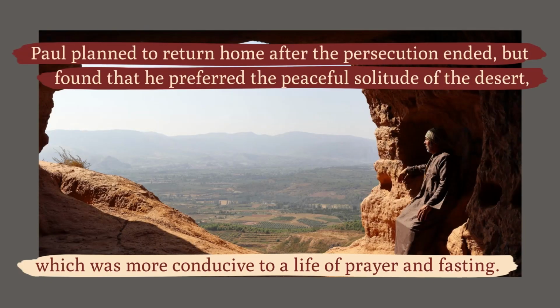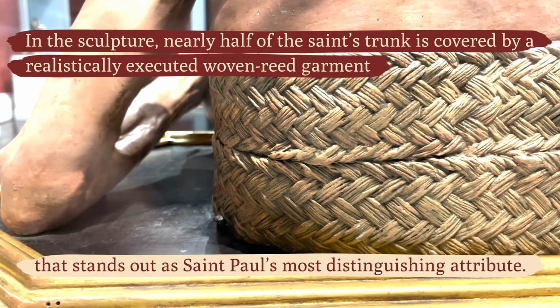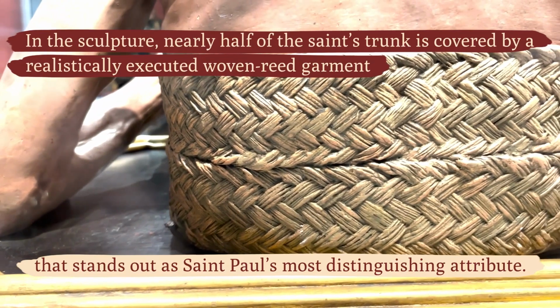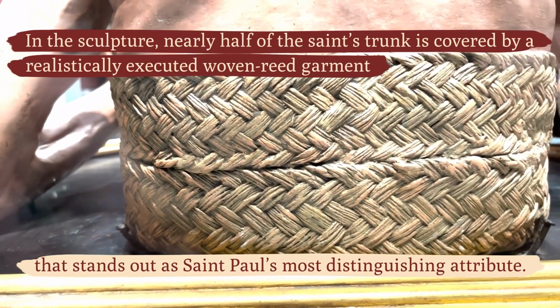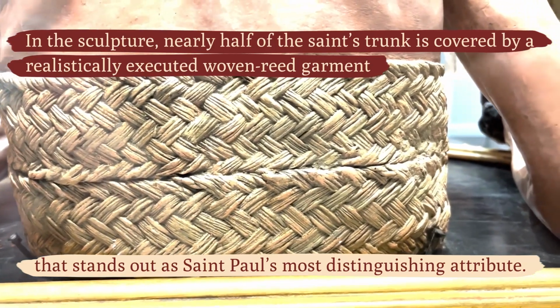Paul planned to return home after the persecution ended, but found that he preferred the peaceful solitude of the desert, which was more conducive to a life of prayer and fasting. He slept on the ground, and his clothing was woven from the fronds of a nearby palm tree. In the sculpture, nearly half of the saint's trunk is covered by a realistically executed woven reed garment that stands out as St. Paul's most distinguishing attribute.